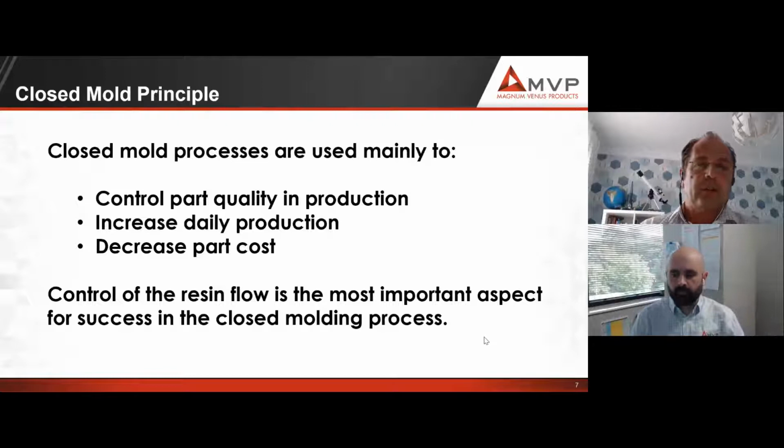So I'm going to talk about my specialty, which is closed mold processes, and they are mainly used to control part quality in production, to be sure that all the parts will have the same weight and the same quantity of raw material, to increase the daily production, and to decrease part costs. Control of the resin flow is the most important aspect for success in the closed molding processes. This is what I'm going to show you.